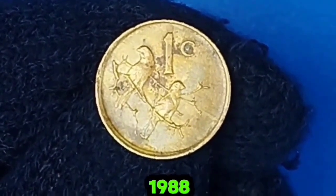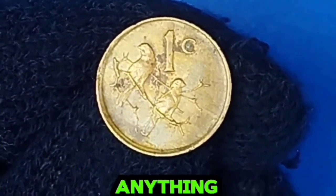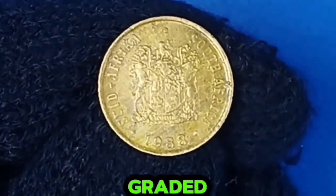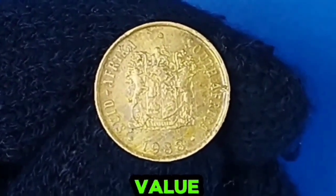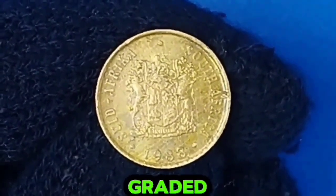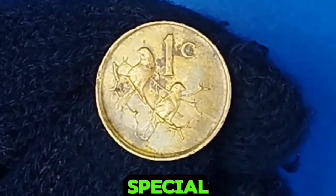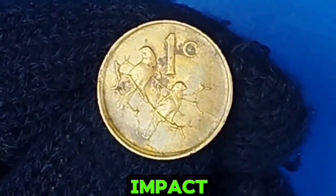Now, if you're lucky enough to have a 1988 South African 1-cent coin in your possession and you're wondering if it's worth anything close to the big bucks, here's how you can determine its value. First, you'll want to carefully examine the condition of the coin. Coins are graded based on their appearance, and this is one of the most crucial factors in determining a coin's value. The higher the grade, the more valuable the coin typically becomes. Coins are graded on a scale from poor to mint state or proof, with higher grade coins often fetching much higher prices. Pay special attention to any wear, scratches, or fading in the design, as these will impact its value.